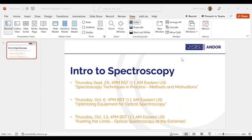Let's see. Light source nature of spectroscopy. Sorry, this is a long question. I just want to make sure I read this here.